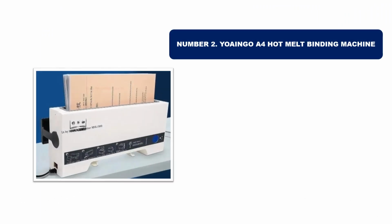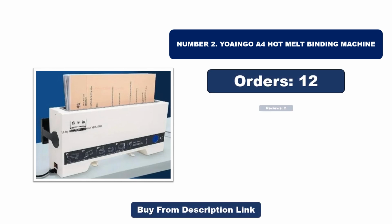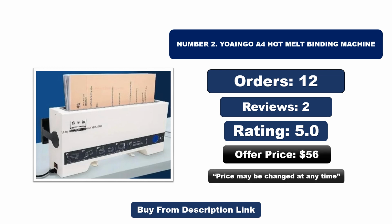Number 2, YOAINGO A4 Hot Melt Binding Machine. It is another most popular and best-selling product. Orders, reviews, rating, price. But price may be changed at any time.